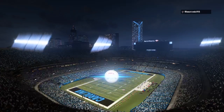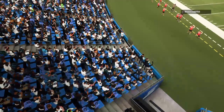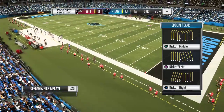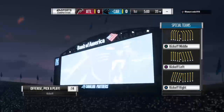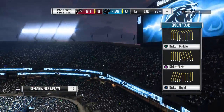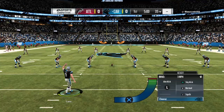EA Sports coverage of the NFL finds us at Bank of America Stadium in Uptown Charlotte. Just a moment ago, the lights, the cameras, the action, all the pyrotechnics, everything was ablaze, everything was allowed here in Bank of America Stadium as Carolina emerged from their tunnel. And we are ready to go as the Panthers get set to match up with the Atlanta Falcons.